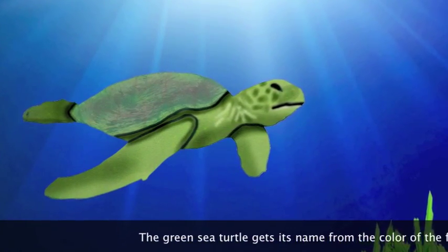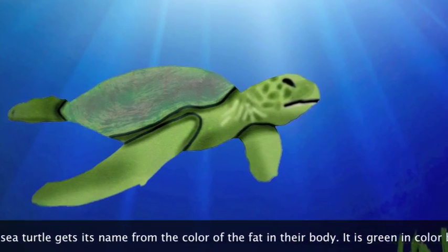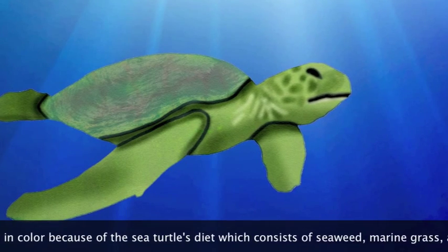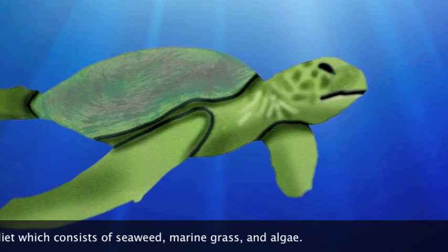The green sea turtle gets its name from the color of the fat in their body. It is green in color because of the sea turtle's diet, which consists of seaweed, marine grass, and algae.